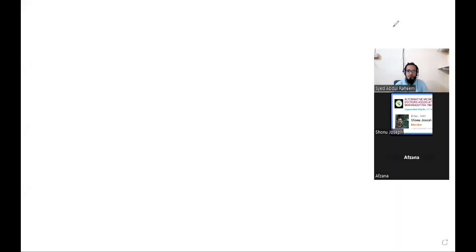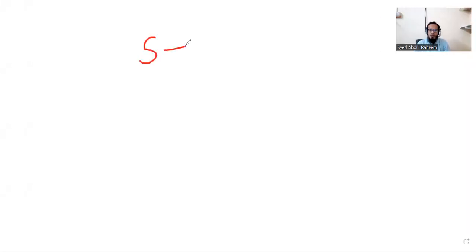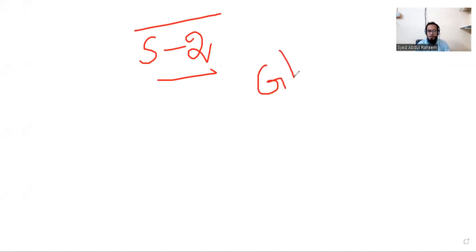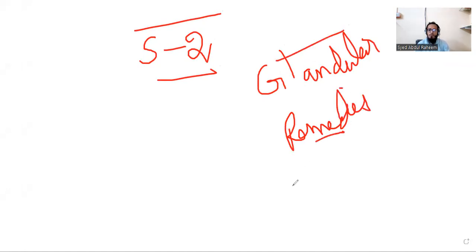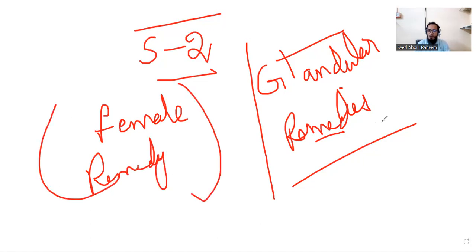Now we will talk about S2. S2 means Scrofoloso number 2. Basically this is called a glandular remedy. In the body, wherever we have glands, it will work wonderfully. And second, it is also called a female remedy. Female remedy and glandular remedy.